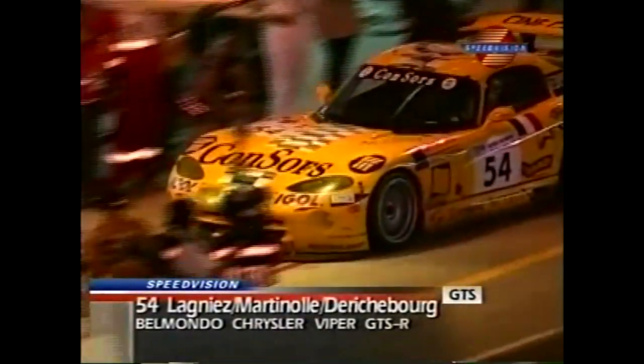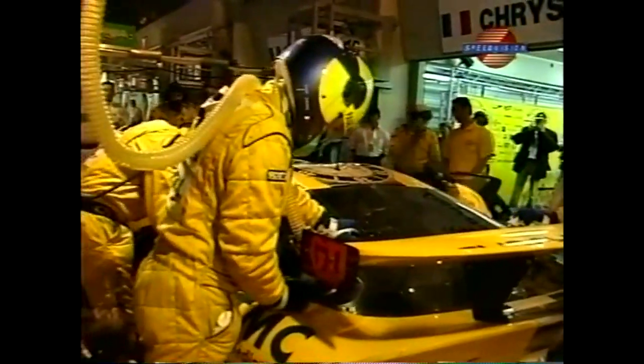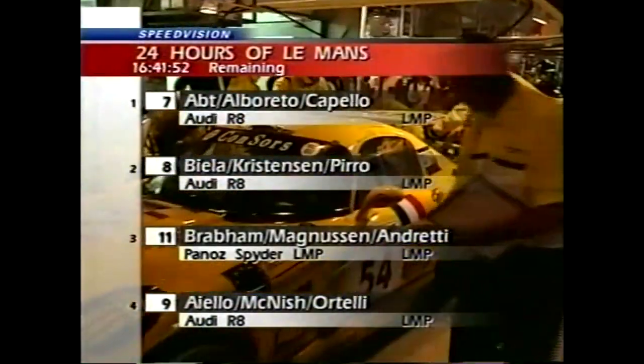Now here's a look at another of the Vipers. This one, though, run by Paul Belmondo Racing. The drivers: Jean-Claude Leguez, Guy Martinal, and Boris de Richburg. And that car is just outside of this battle between the three Oreca Vipers and the two Corvettes. But it, too, is in a position to pick up some spoils should something develop here at Le Mans. And a little bit of concern. They're taking a look at probably the condition of the brakes on the car. And apparently they like what they see. We will be right back.